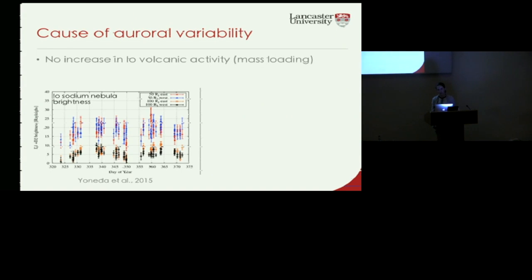So we want to look at what could be driving this auroral activity. There were ground-based observations of Io's sodium nebula. So this is neutral sodium that's released through the volcanic activity. This is from the end of 2013 until January 2014, and this is brightness from the sodium nebula. And it's actually pretty constant. In previous years, when there's been a significant change in the activity, it's increased by a factor of sort of 4. So we're not seeing that variation here. It looks pretty steady. So it doesn't look like there's any change in the mass loading from Io that could be driving what we saw.